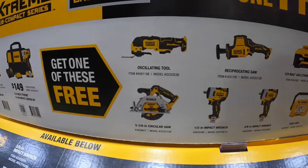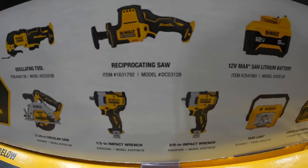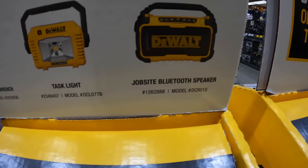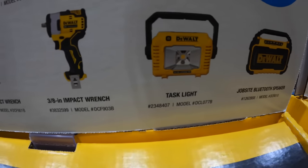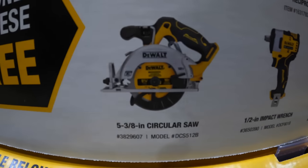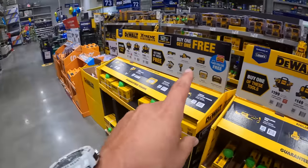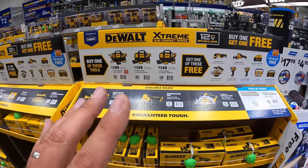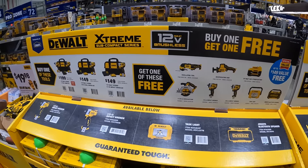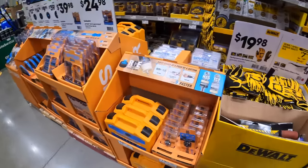But if you buy one of those, you get one of these for free, which in my opinion is a fantastic deal. You get the oscillating tool, the reciprocating saw, the single-handed reciprocating saw, a 5-amp-hour battery, the job site Bluetooth speaker, the task light, the 3/8 or half-inch impact wrench, or the 5 3/8 circular saw. That's a new deal that is currently coming into effect.